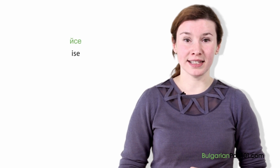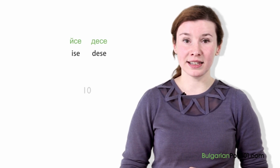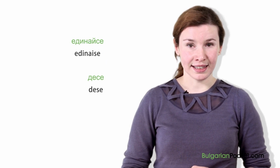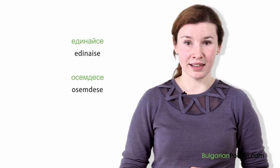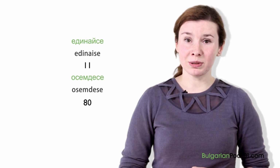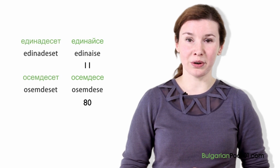And now it's time for Eva's insights. One last tricky part. In spoken language, Bulgarian people add ise or dese instead of 10 when they pronounce the numbers from 11 to 90, like edinaise or 80, which are 11 and 80. It's easier to pronounce them this way, but the formal and written language require the full form.